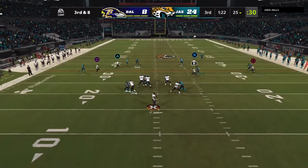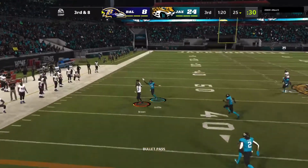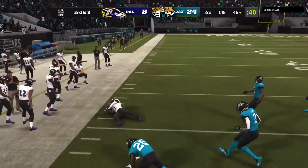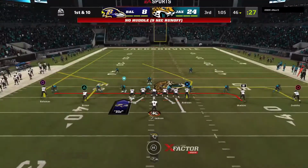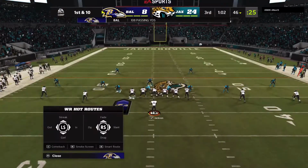From the gun on 3rd down, Jackson. And he's got his man, Marquise Brown. And he will have a Ravens 1st down as they're able to get the 3rd down conversion.